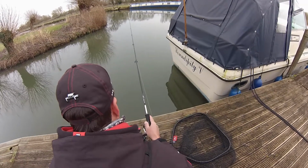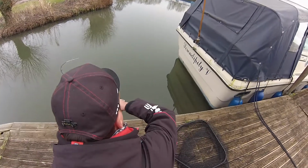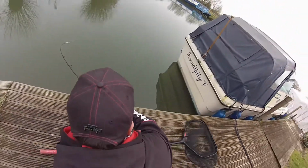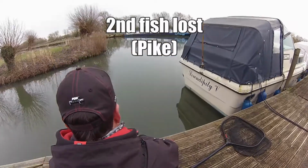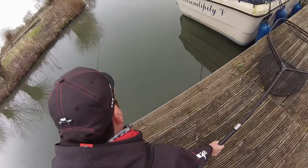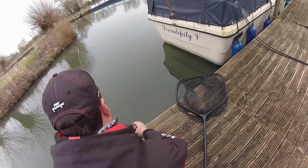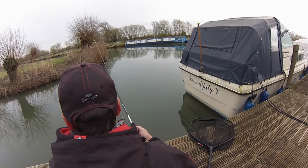A little bit deeper water there. We've got fish on. Yes, keep the tension on. Okay, what we got? Oh no, let go again. I don't believe that. Right, we've got to be prepared now. Let's go for it again. I don't believe I just lost the second pike.